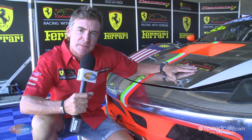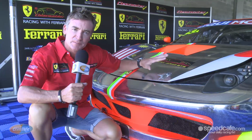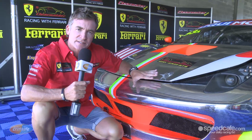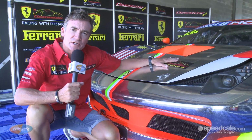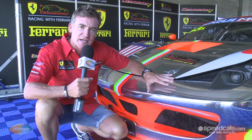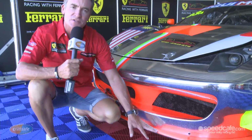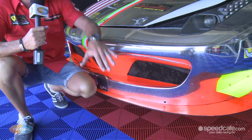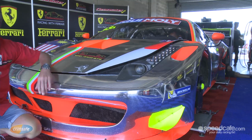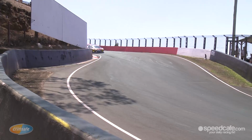It's an FIA car. It kind of looks from the outside a little bit like a production car, but believe me, underneath here, it is all race car. The whole bodywork is carbon fibre. Massive amount of aerodynamics on this car, a lot of downforce. You can see by the size of the front splitters, and when you take a visual right through the car, very sleek, large rear wing, generating a lot of downforce.